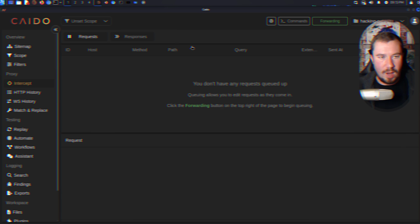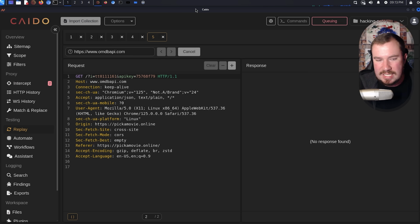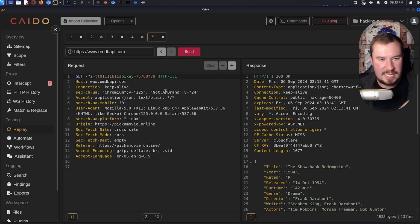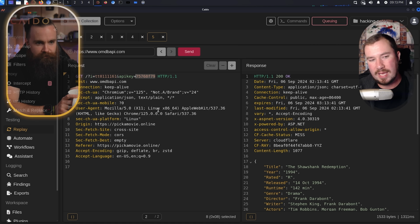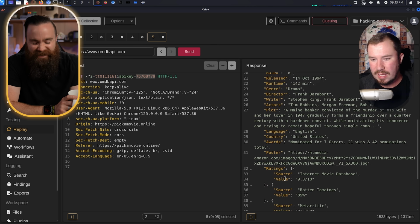What movie am I watching tonight? Well, I don't know, but let's turn on intercept before we check. And I already see something interesting. It is passing an API key in the URL, which would allow me to reuse this API key however I want. He found the API key we have immediately.